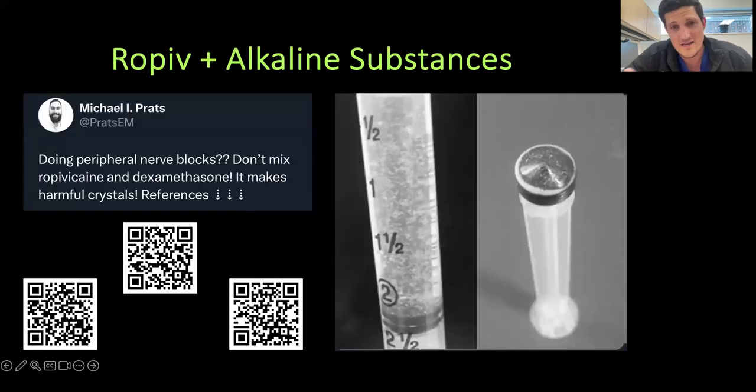So if you try to use Ropiv and you want to add Dex for duration, you can't, because any higher pH substance with Ropiv is going to just precipitate out, and that can have some neurotoxicity and be bad. So you can't really use Ropiv with Dex. So, what should you do instead?